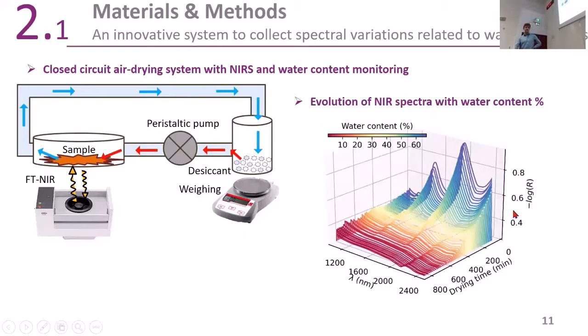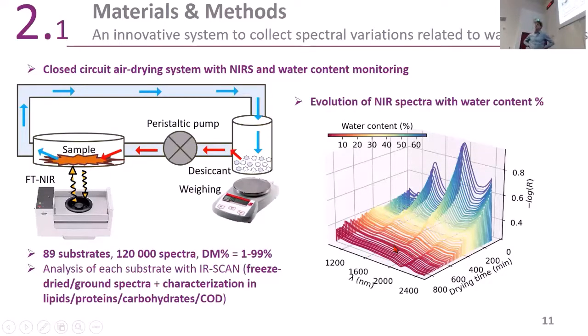So this is the kind of data set that we obtained for one substrate. Here we can see in blue our wet spectra, with the two main OH absorption peaks. Then along drying, from 1 to 3 days, we end up with the spectra of a dry sample in red. We did this for 89 substrates, covering a really wide range of biochemical and physical composition, and we obtained more than 120,000 spectra. This covered the full range of dry matter.